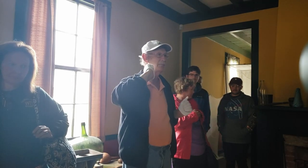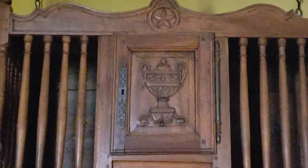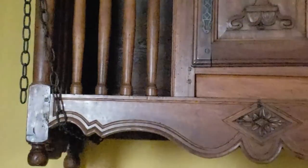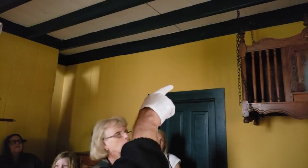Did I say it right? That's that wooden thing right there. Panettiere. Am I saying it right? Prison? No. Pan. For bread? Mm-hmm. Okay. Bread prison. Okay. The bread prison, she would store the bread in there.